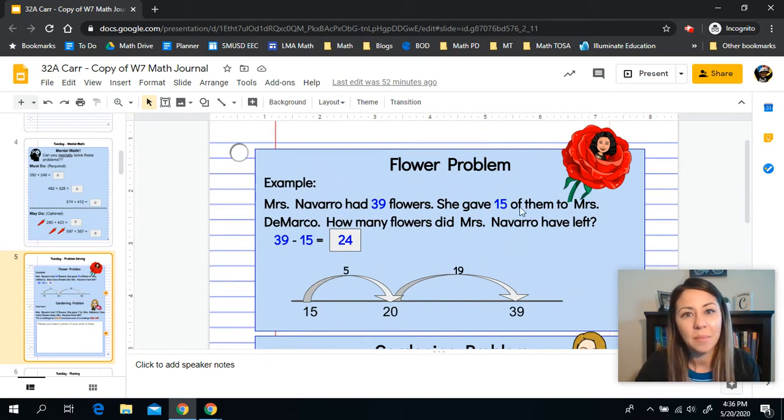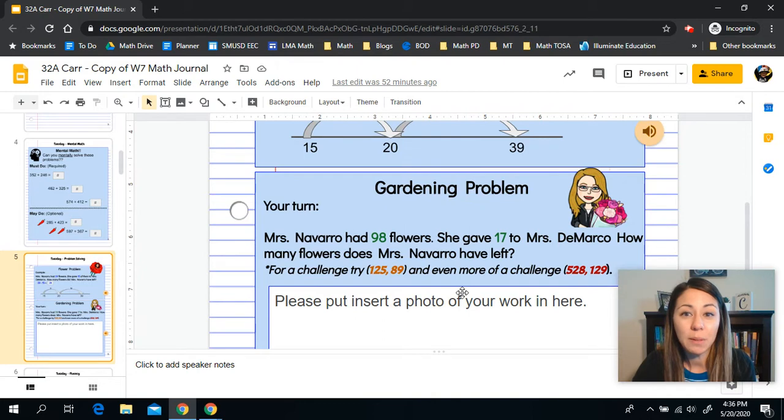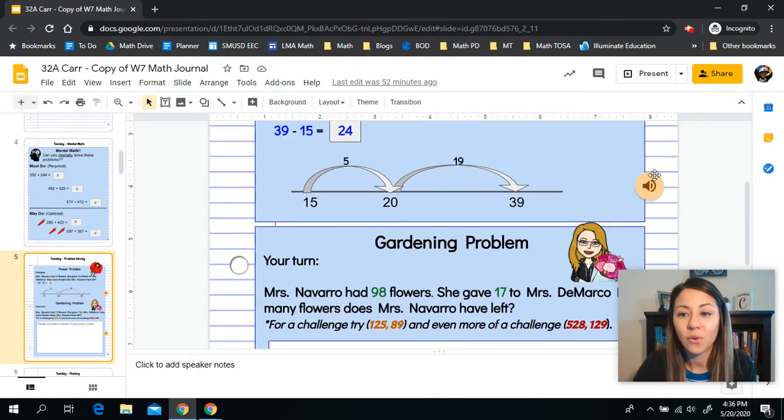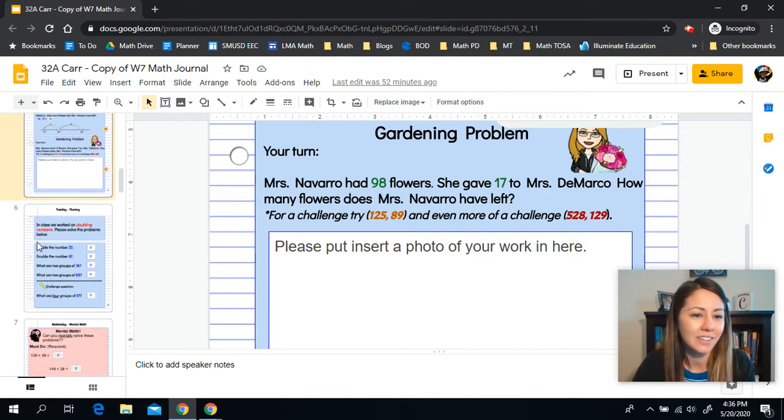You have your example up here with one possible strategy, and you have a chance to try your own problem. Remember, if you want to have the problems read to you, you can click on these orange audio buttons and press play right here. Also, something exciting to notice is that after you've tried the first problem with the green numbers, you can challenge yourself with the more challenging orange numbers and even the red numbers. I'm excited for you to take on that challenge.